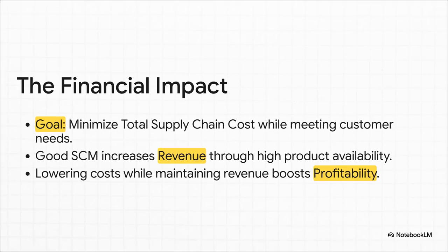At the end of the day, the goal is pretty simple. Minimize the total supply chain cost while keeping your customers happy. A great supply chain boosts revenue just by making sure products are actually on the shelf when people want to buy them. And when you can lower your costs without hurting that revenue, you directly boost your profitability. That's what this is all about.